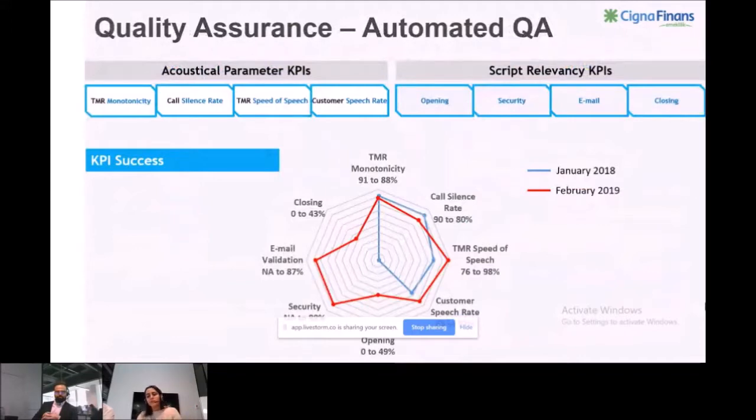This was the second implementation area for us, the automated quality assurance structure. I want to share the automated QA KPIs and the development of the results with you. There are four acoustical parameters as new QA KPIs and four script relevancy KPIs, which were transformed from the manual QA form. You can see the compared results between January 2018 and February 2019. And I want to highlight some of the KPIs' journey.